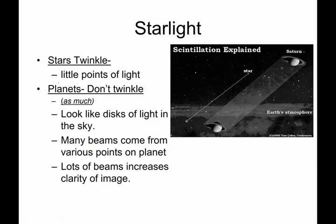Now, the concept that stars twinkle and planets don't isn't 100% true, but there is some validity to it, and here's why. Stars are so far away that they look like individual tiny little points of light in the sky. And so one little bit of starlight can wiggle a little bit as it goes through the Earth's atmosphere. Planets are so much bigger because they're so much closer. They don't reflect just one little point of light. A planet actually looks to us, even through telescopes or with the naked eye, like it's not just reflecting one little beam of light, but multiple beams of light.